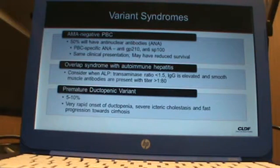However, with a positive ANA, one has to concern themselves with the possibility of an overlap syndrome with autoimmune hepatitis. A key clinical pearl is to consider overlap syndrome when the ALK-phos to transaminase ratio is less than 1.5, when there is an elevation in IgG rather than an elevation in IgM, which we tend to see with PBC, and if the smooth muscle antibody is positive at an elevated titer. When there is a concern for AMA negative PBC or overlap syndrome, frequently a biopsy is required to make the diagnosis, certainly prior to initiating immunosuppressant therapy.